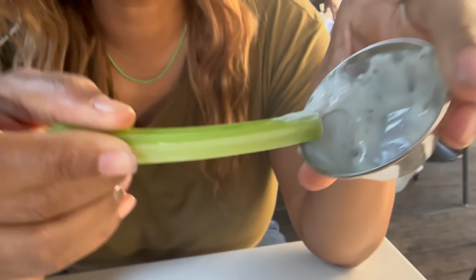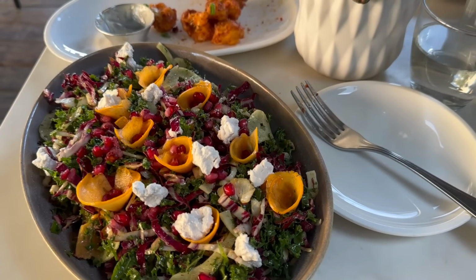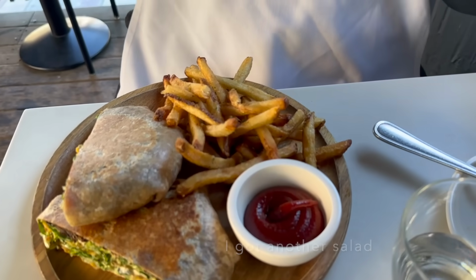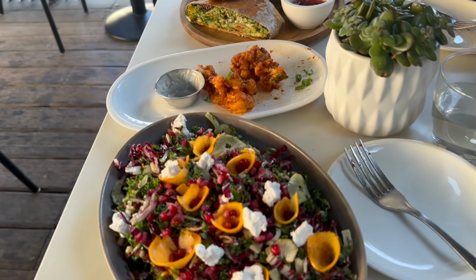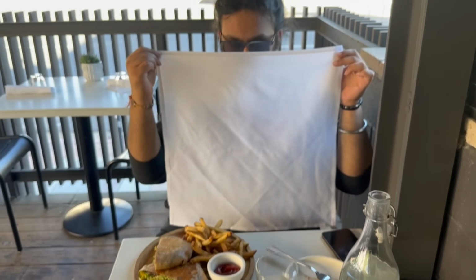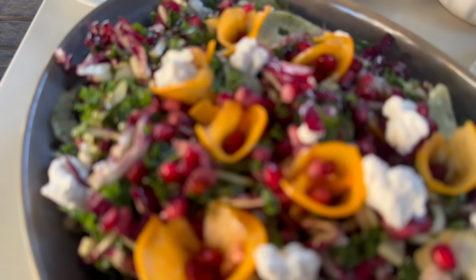Influencers eating celery. Very healthy. Pose and pose. Oh, that looks, come on now. Cover your face. It's like extra, baby. Yeah, I have to pay extra.